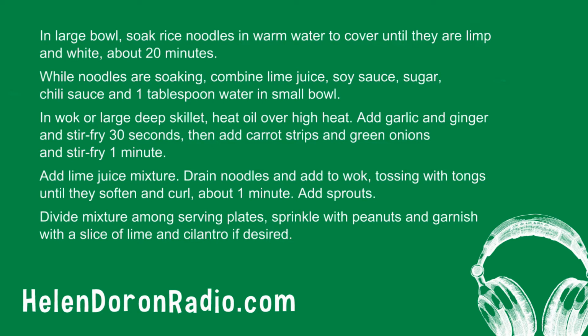Then add the lime juice mixture that you made before. Drain the noodles. What is draining the noodles? There's the colander, which is a thing with holes in, and you put them in, and all the food stays in there, and all the water comes out the holes. Brilliant. What would we do without colanders? Yes. Okay. And then add the noodles after they're drained. Add them to the wok that already has the sauce in it, and toss that around until it's all covered with the sauce. It'll take about a minute. Then add the sprouts, and then serve it. Turn off the fire and serve it, and then sprinkle the peanuts and the lime and the cilantro on top.